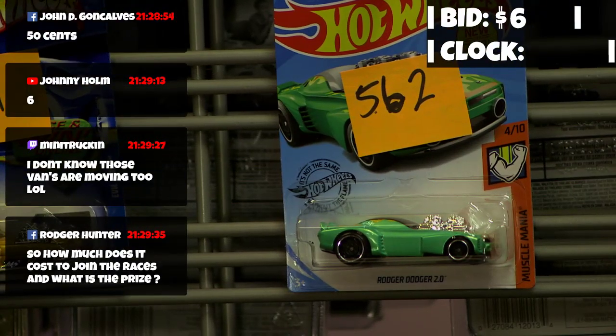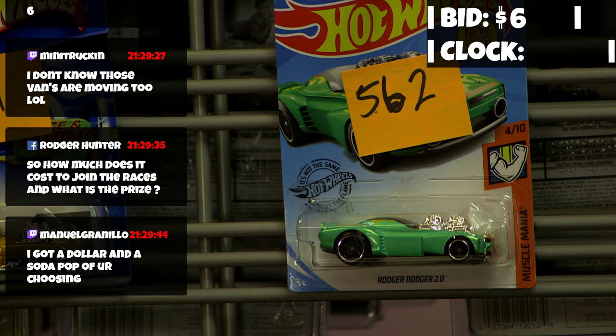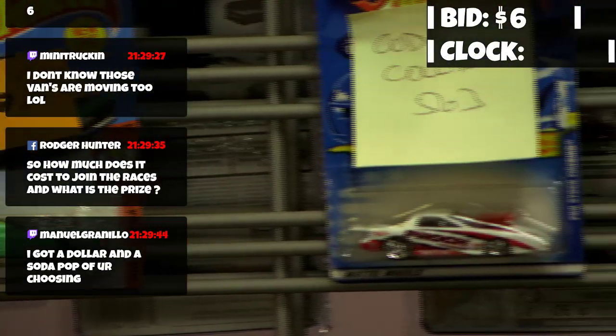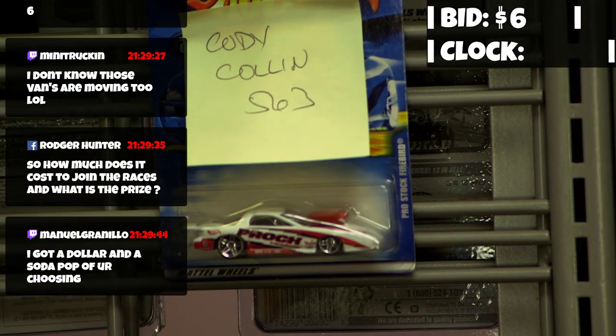Oh, baby. So how much does it cost to join the races and what is the prize? This one here is $5. It's a $5 heat. I got a dollar and a soda pop of your choosing. And the prize on the finals will be a Zamak Toyota mail-in RLC. Check it out. Is that a Roger Dodger? Yes, sir, Roger Dodger 2. Cody Collins already bought 563 online.